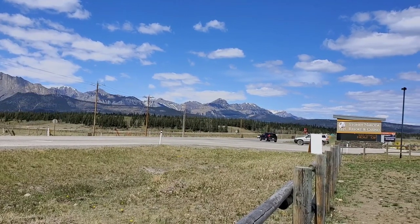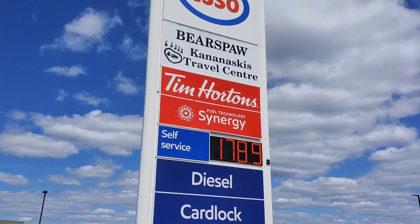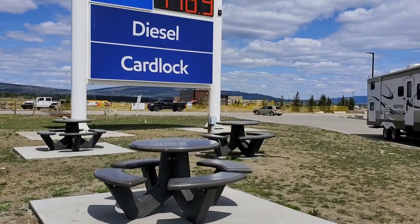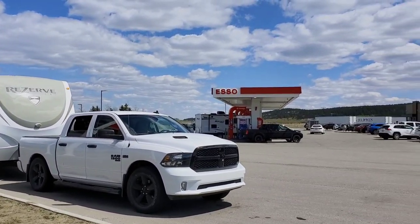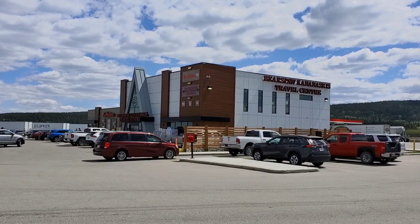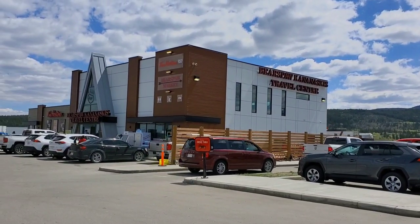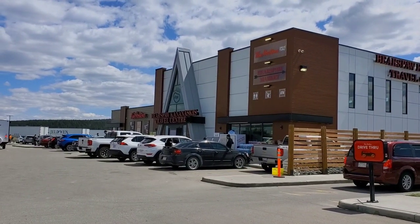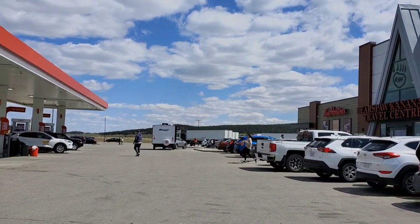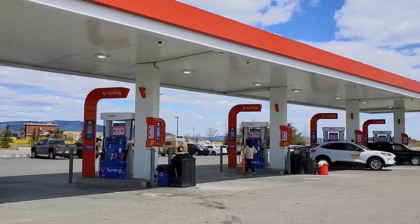So this is the entrance of Kananaskis Country. First you find the Barspout, the one and only gas station and a shop or Kananaskis center. I remember some people requested me to do the Barspout tour as well, so let's enter the Barspout and see what you can get and look at the people. It's a long weekend, a very busy place.